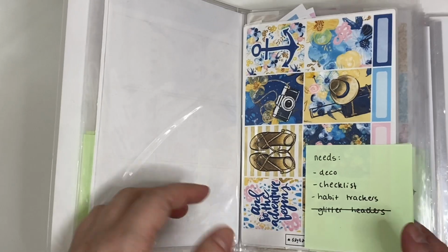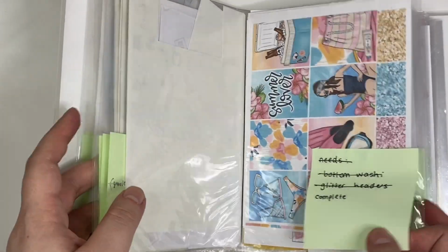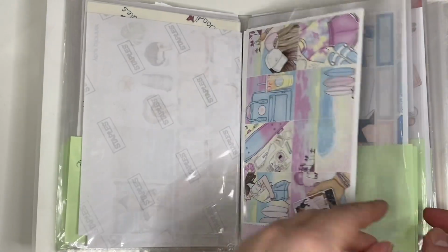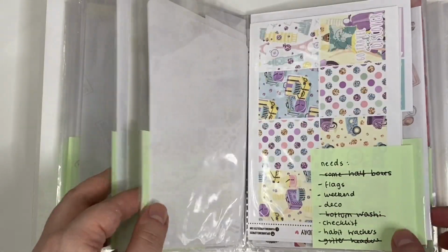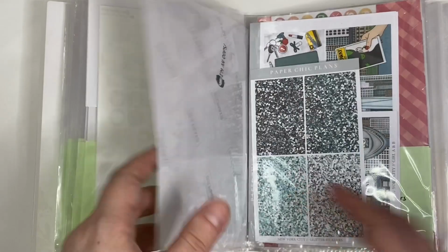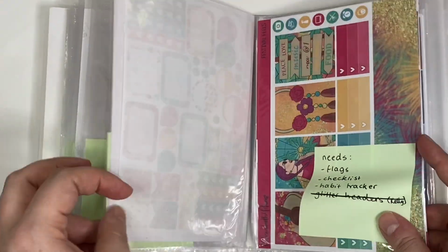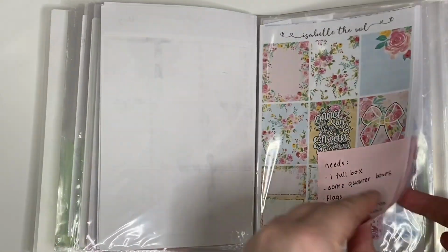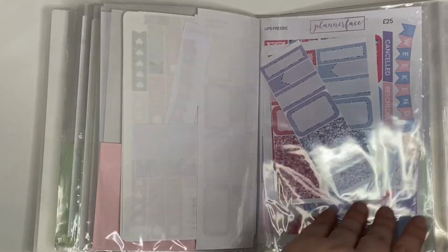And then summer kits is summer and travel. I have a lot of summer kits, and don't often go on holiday. Then we move into travel. I've got this New York kit from Paper Sheet Plans, picnic, because that's kind of summery, like festivals. This is quite a mixed album, but anything that gives me summery vibes is in here.